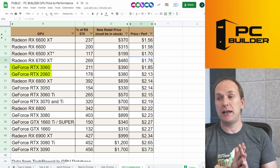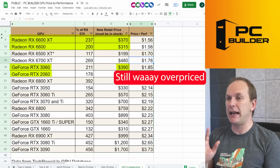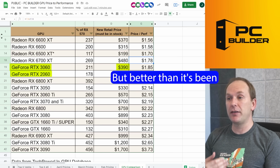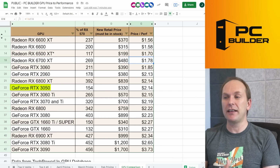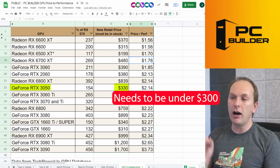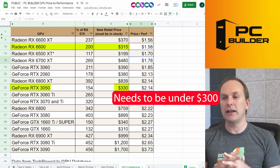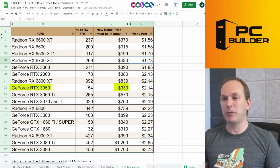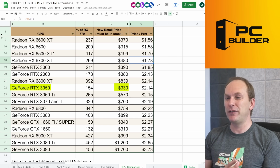The 3060's price came down today as I'm filming to $390, still way overpriced compared to their AMD competition, but much better than where it was at almost $110 more. The 3050 remains not the greatest value at $330. This GPU really needs to come down under $300. It needs to be well below the 6600 in order to be really competitive. Remember, it's just a 1660 Super with DLSS, basically. That's all the 3050 really is.